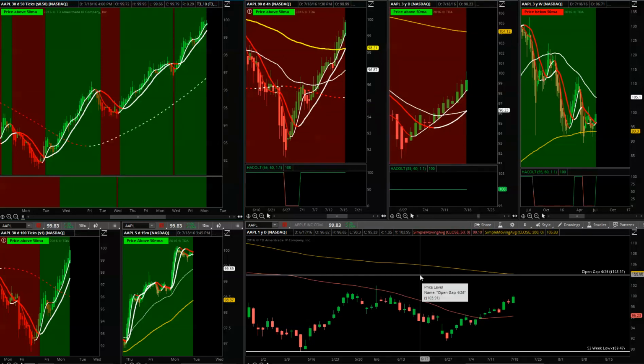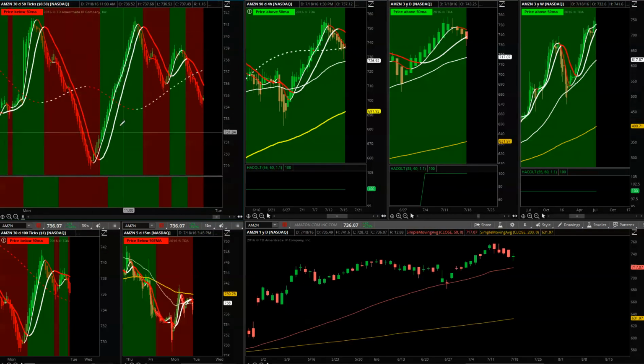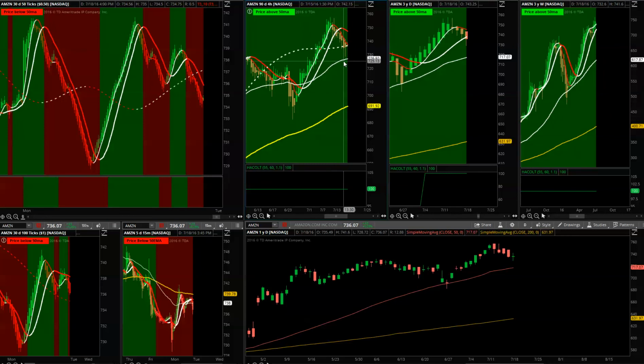Take a look at Amazon. Amazon, again, a little wishy-washy today. V recovery here. Again, bigger time frame holding up. 4-hour chart right at the 50 period moving average holding above. I'm sorry, that's the T3. Oh, hang on a second. Yep, that's the T3 moving average there on the dotted, holding above the 50 and the 144 as well. So again, finding support here.